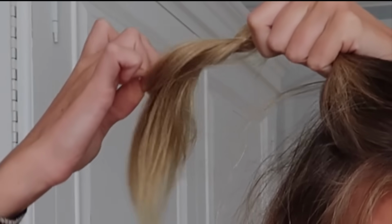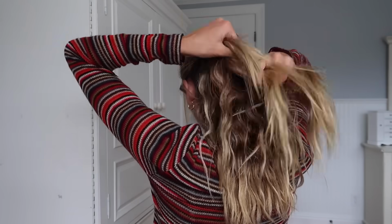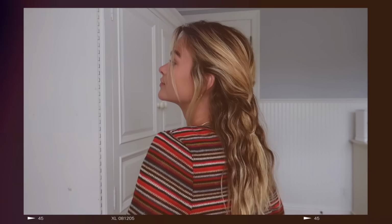Okay, next hairstyle. Or you could just do one side. Maybe that looks weird, I don't know. Here's something else I like to do. Okay, so yes, maybe it is a little off-centered, but like I said, I'm not a Pinterest hair god, so you get the point. That's what it looks like, my friend. Next!